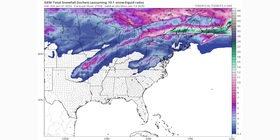Looking at your Canadian model, there's a big difference here. We still see Chicago get a lot of snow. It's a little bit further south, though, as we see mostly southern Michigan getting those pink amounts. But then as we head into Maine, upstate New York, New Hampshire, Vermont, we see a lot of greens, 12 to 24 inches of snow there. The Canadian model out of all these models is actually the worst, but it is worth mentioning.